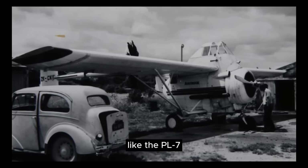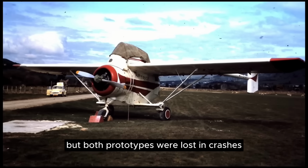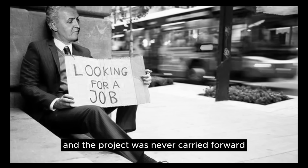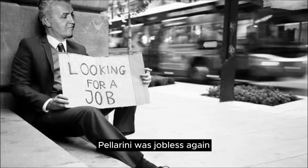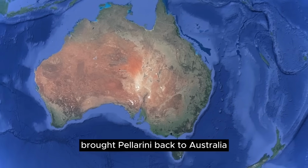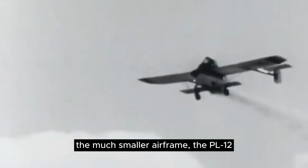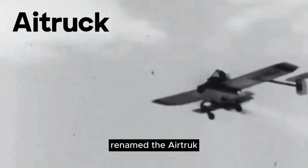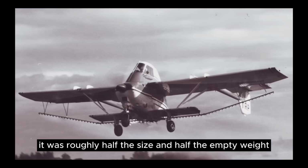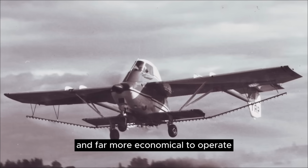Like the PL-7, the air truck lingered for many years until finally granted certification. But both prototypes were lost in crashes, and the project was never carried forward. Pellegrini was jobless again. Fortunately, Transavia from Australia picked up the project, brought Pellegrini back to Australia, who redesigned the air truck into a much smaller airframe, the PL-12. Renamed the Air Truck Without a C, it was roughly half the size and half the empty weight compared to the original air truck, but twice as practical and far more economical to operate.